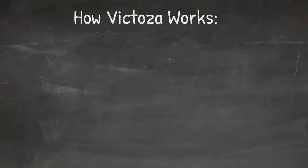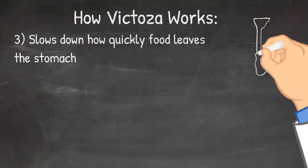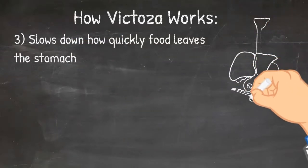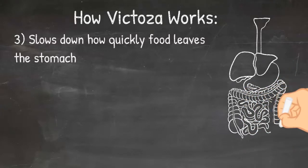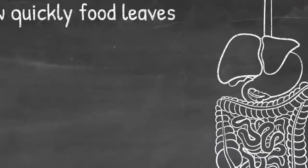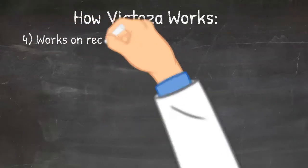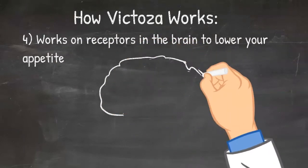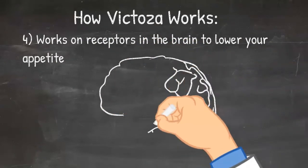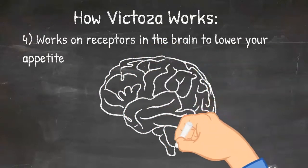And the third way Victoza works is by slowing down how quickly food leaves the stomach, thus slowing down the rate at which sugar gets absorbed into your body. This may also help you feel full faster, thus making you eat less. And the fourth way Victoza works is by working on receptors in the brain to lower your appetite, which can lead to weight loss. Remember, weight loss also helps lower your blood sugar as well.